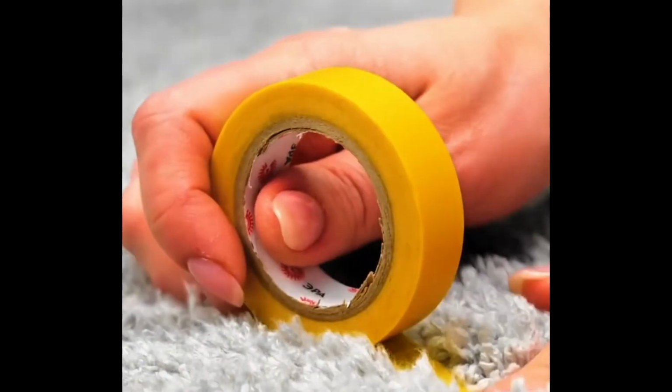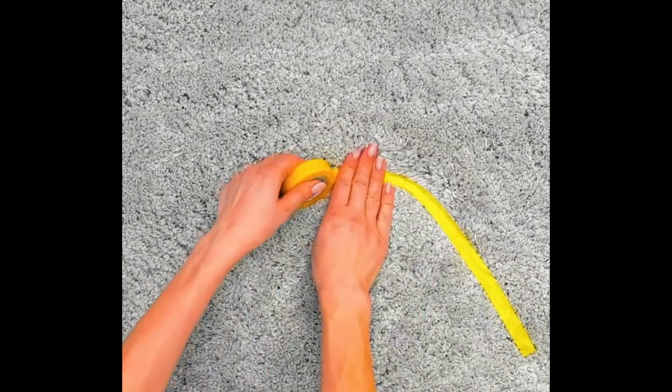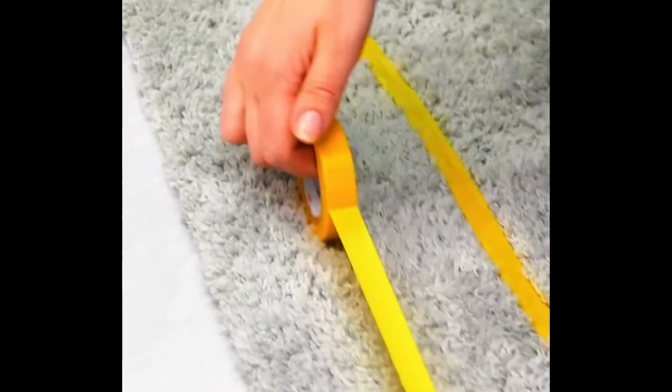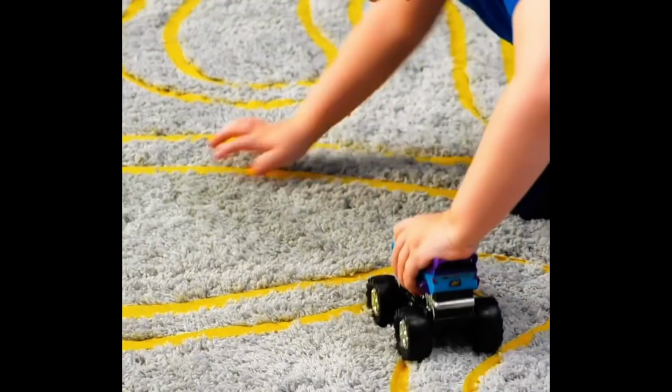Number 8, a DIY racetrack. This is perfect if your child likes playing with toy cars or toy trucks. All you need is some painter's tape and a carpet. You can also do this on your floors if you'd like. Make a racetrack for your child, and once you're done, you can just take it right off and there will be no damage to your carpet or floors.